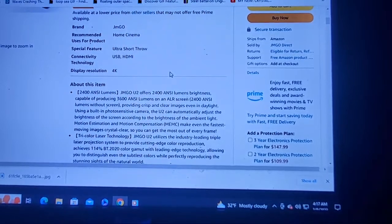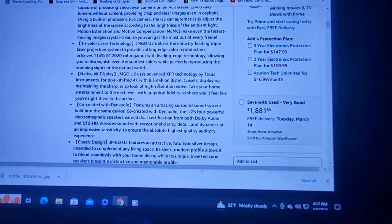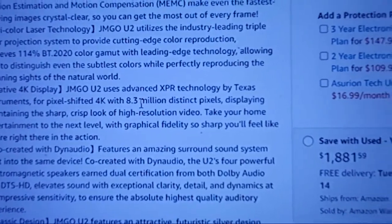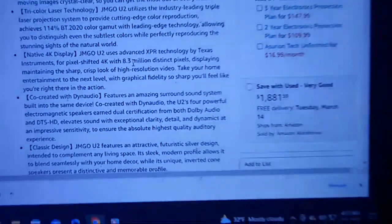I can't wait to see this nightmare. What's going on with this one? This has 1.8 million colors. It's funny how every time I go in here to look at these projectors, they're so washed out for all this color that they have at the end of the day.